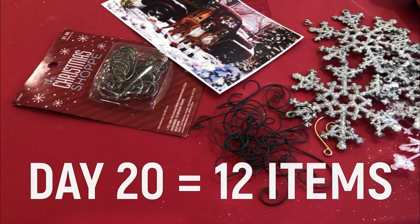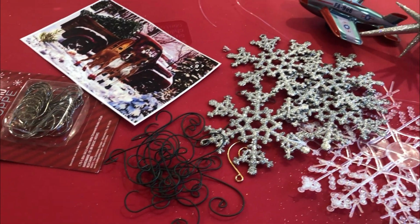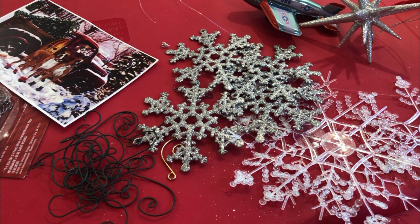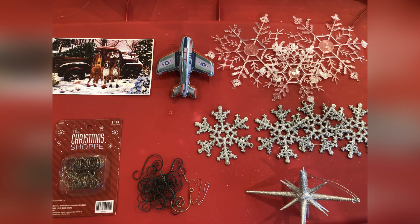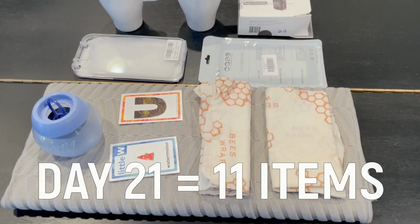So here I am with the last of the remaining Christmas supplies. Hooks that looked cool when I bought them, but I didn't care for on the tree. An overabundance of snowflakes and a few random pieces sums up 12 items for day 20. 11 pieces for day 21.